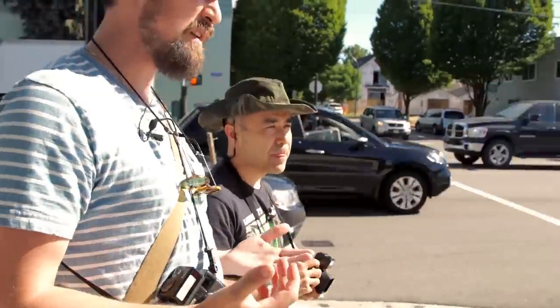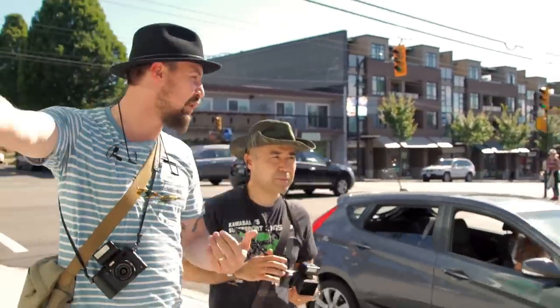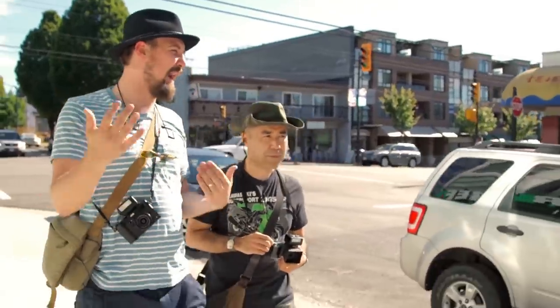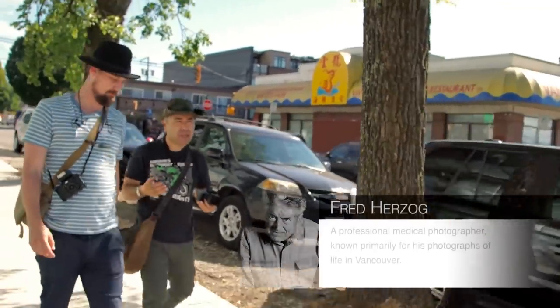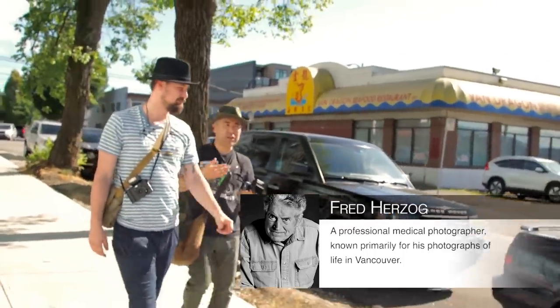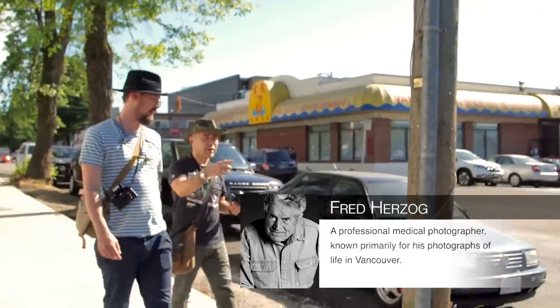But my own philosophy, we'll head off this way here, is that it's more of a documentation of life. I'm thinking long term, maybe even after I'm gone, people in the future will look back and see this is what life was like. In a way, I think that's where someone like Fred Herzog has been accepted into the realm of serious street photographers, because 30, 40 years later, you look at the cars on the street, and now it's like, wow, that's a '57 there.